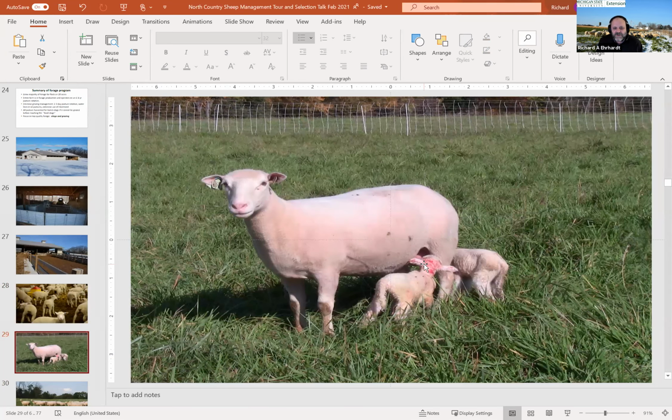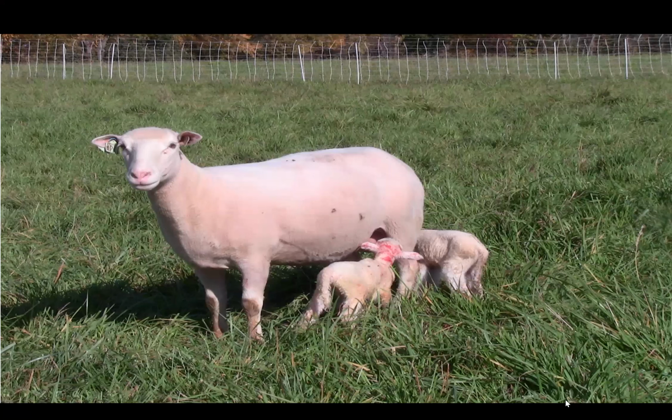So here's another picture of ewes. Put it back in presenter mode here. Here's another picture of ewes lambing on pasture. So we do some of our lambing on pasture. This particular picture was taken in the fall. So we do some pasture lambing even in the fall. The month of September, as it turns out, is a good time of year to lamb on pasture.